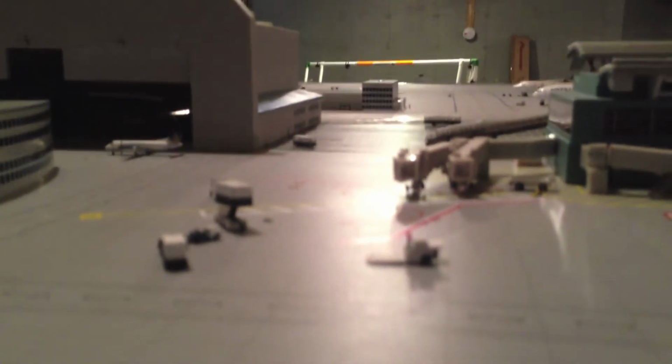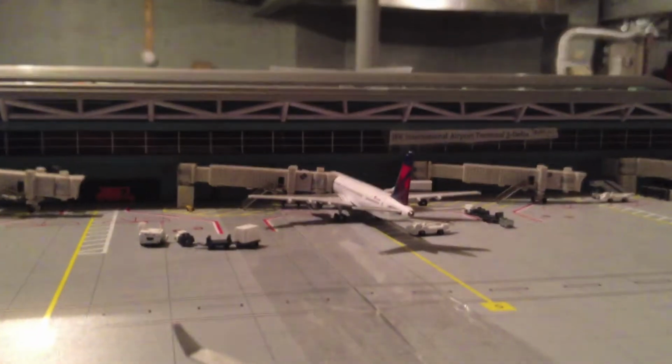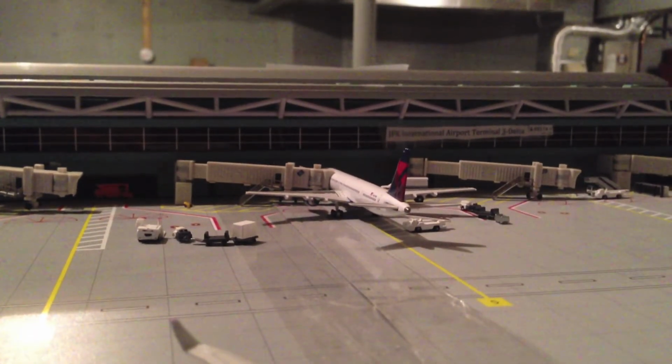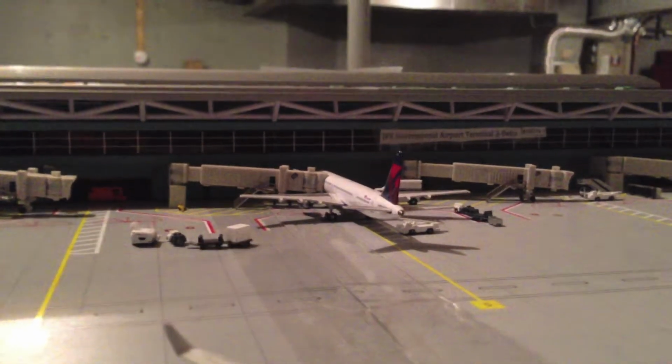So what we're going to do now is start off with Delta Terminal 3 at JFK. We have an empty Delta gate at gate A7. This plane is currently almost taking a runway. This empty Delta A5, we have a Delta 757-300. This plane is getting serviced, and it is eventually going to Paris.